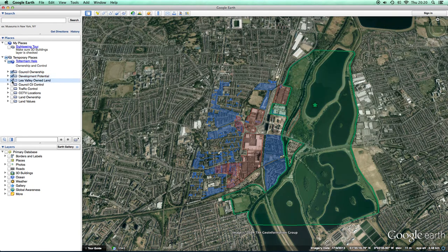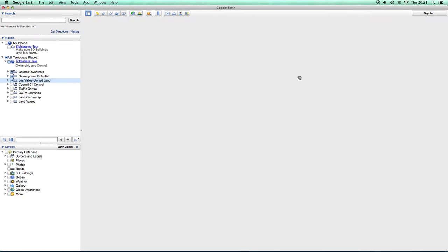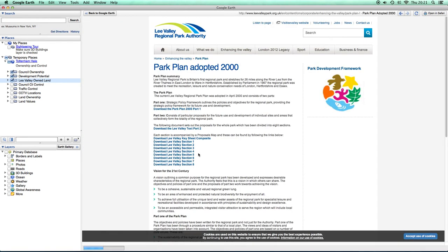Also, if we click on our third layer, we have Lee Valley owned land, and you can see this green shaded box comes up for all the land that is owned by Lee Valley at this present time. We do get a star coming up here. If we click on that one, it takes us via link to the Lee Valley Park adopted plan, which is the actual Lee Valley Regional Park Authority adopted plan for future proposals for the area. Section 6 is our section if you wanted to look at that in the future.